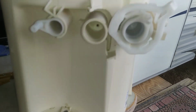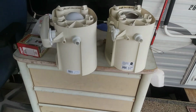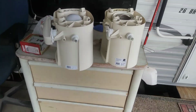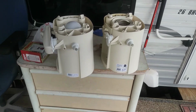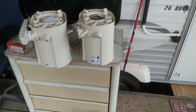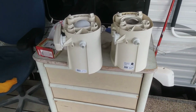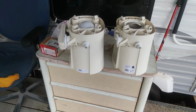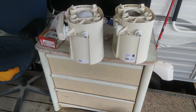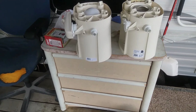This little plug right here just popped out, okay? Does the water come out of there? Yeah. And over here. But I had a new one. They sent me a new one a few months ago because I called them and told them that the toilet that came with the RV was not functioning properly, and they said, well, that's okay, we'll cover it, we'll send you a replacement toilet. And I thought, well, that's really good for Thetford. That's who made this toilet.